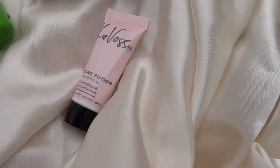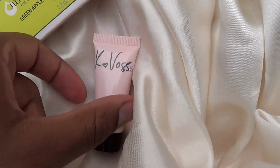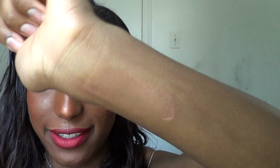Okay, so the next product is Bronzing Potion by K Voss. Now, I was so excited when I got this subscription box in the mail because I saw this product, and I am more into makeup right now than, you know, skincare right now. So, okay, this is what it looks like. So I think this is really gorgeous, but it's just a little bit too light for me.